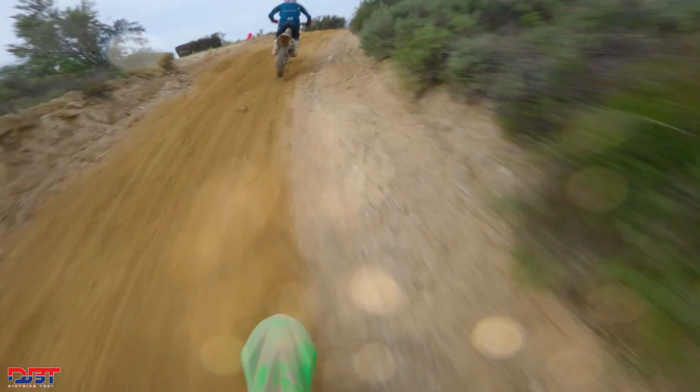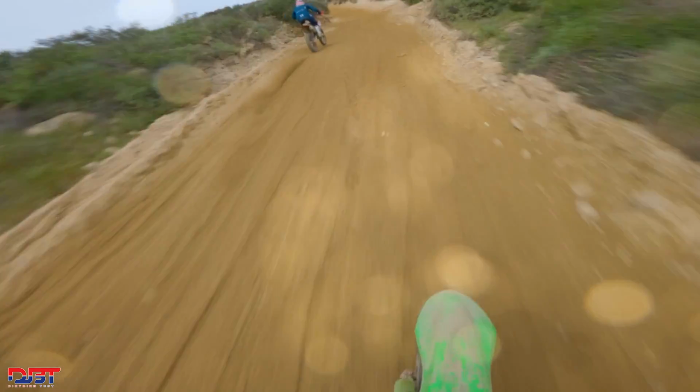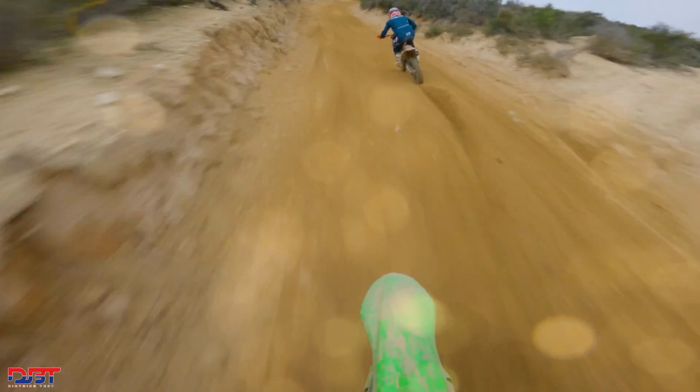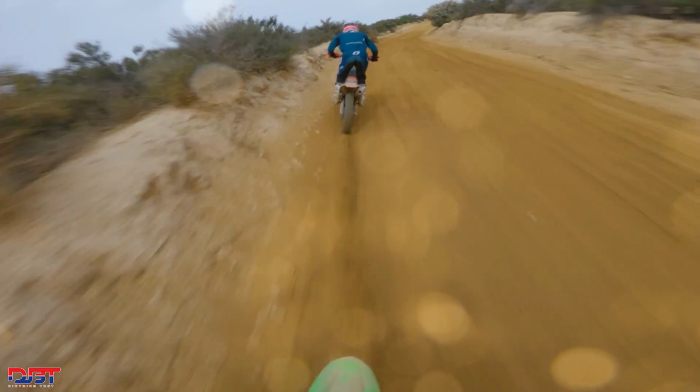This new motor is pretty phenomenal. I was shocked with how much torque it had, and compared to my 450, you can really feel the inertia difference in how it turns and all that kind of stuff.